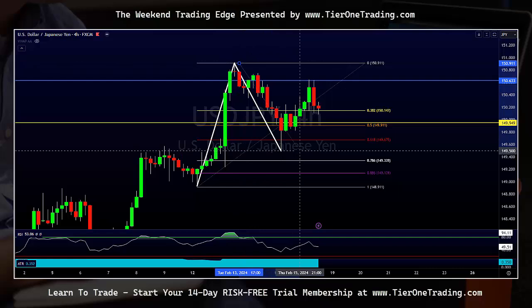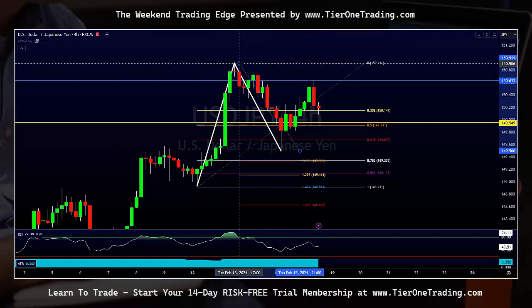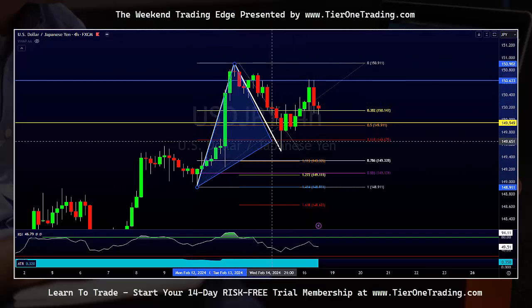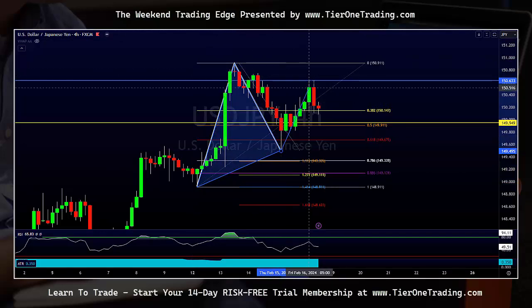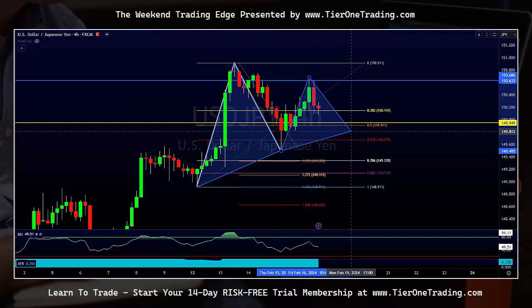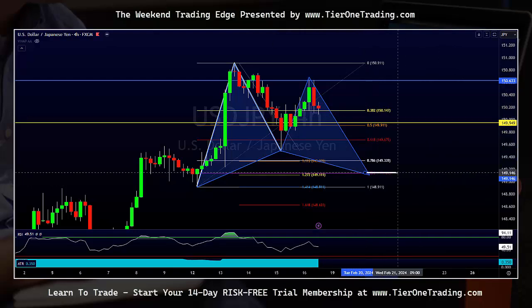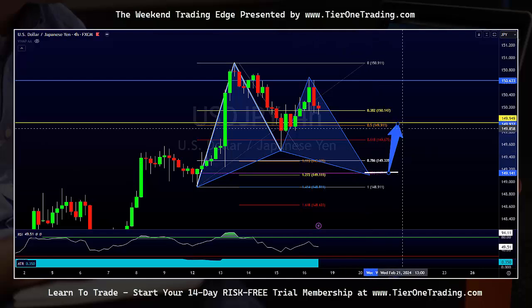To keep things short, I'm just going to measure this out quickly with the 127. In this particular case, because of the depth of this B leg, our expected Gartley pattern completion is going to be right down here at the same level as the bat pattern, 149.11. So if price action goes down to that level, boom, I will be filled on my orders looking to buy it up. It's as simple as that. Again, it's not rocket science. It's basically, can you master the basics and can you follow rules consistently?